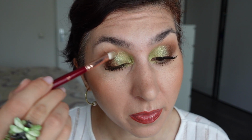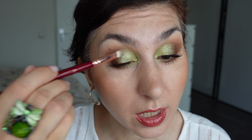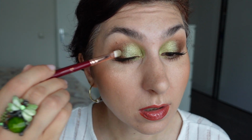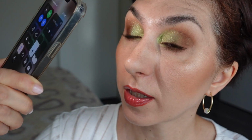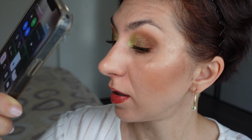I don't even know whether you're going to be able to see it, but I think it will be there if I stand in artificial lighting, and it will just elevate the look. I don't know whether you can see it, but I can definitely tell that there's a lot more sparklage than there was before. Love it.